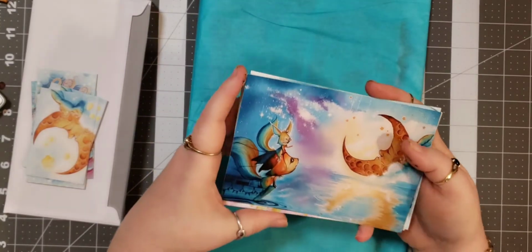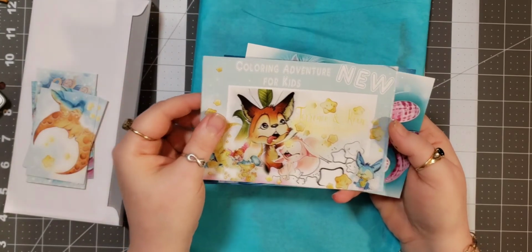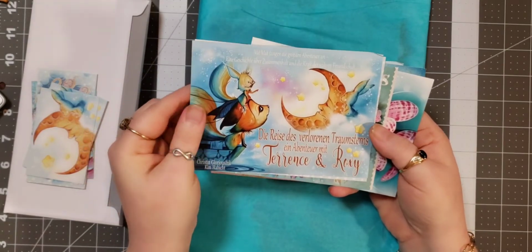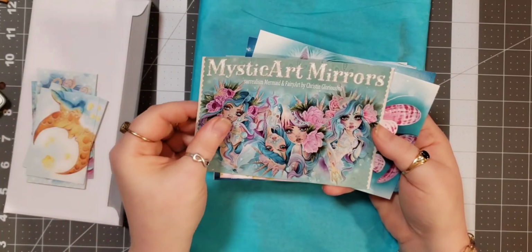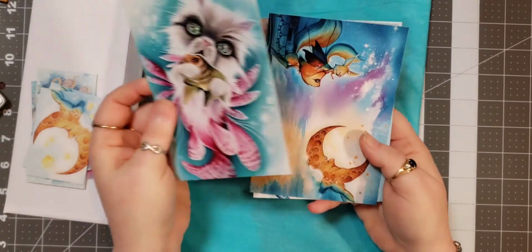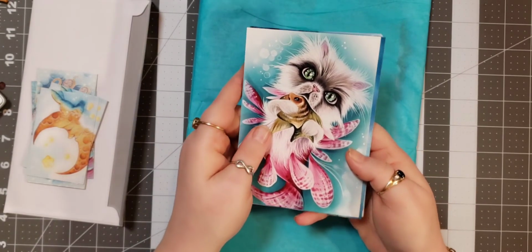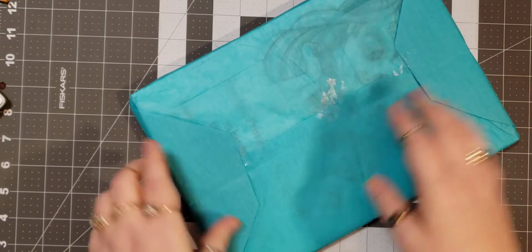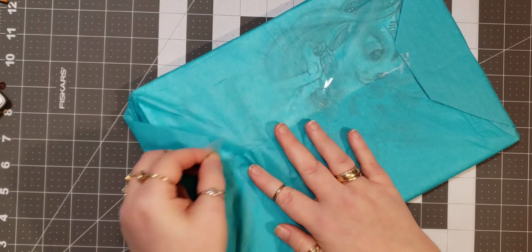And we have some postcard sized images of the new stuff. Terrence and Roxy. And I know there's another YouTuber that's using that for their nursery coming up. Oh. Catfish. Super cute. I love her tissue paper too. I just think this is such a pretty blue, teal, aqua, whatever you want to call it.